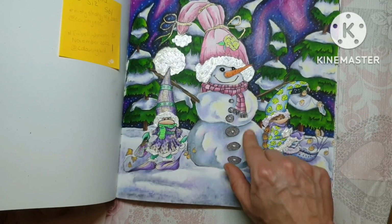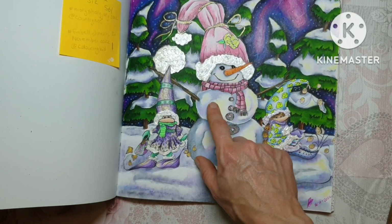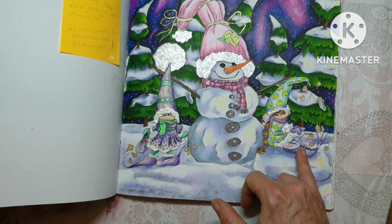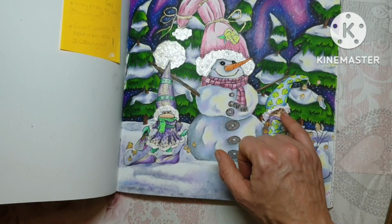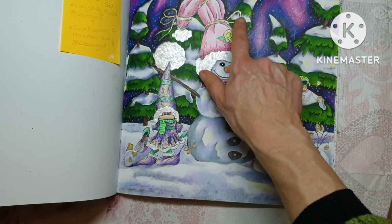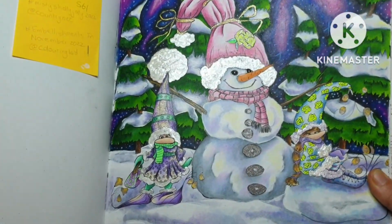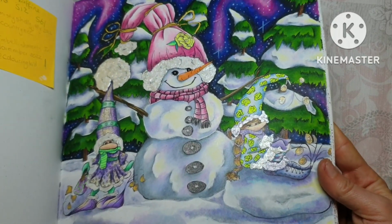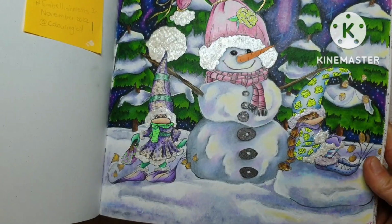The snowman here is Prismacolor pencils. The hats, the scarf, this gnome were done with Marker Raffine. The trimmings on the hats, the bells, the ribbons, I used glitter gel pens. I move it like this, I hope you can see, and also on the buttons on the snowman.